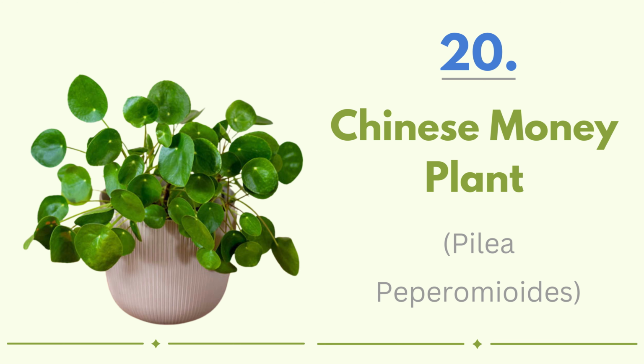All right, let's check out the Chinese money plant. Isn't it adorable? Those round, flat leaves are so unique. It's like having little coins growing right in your home. It's also known for being a symbol of good luck and prosperity.